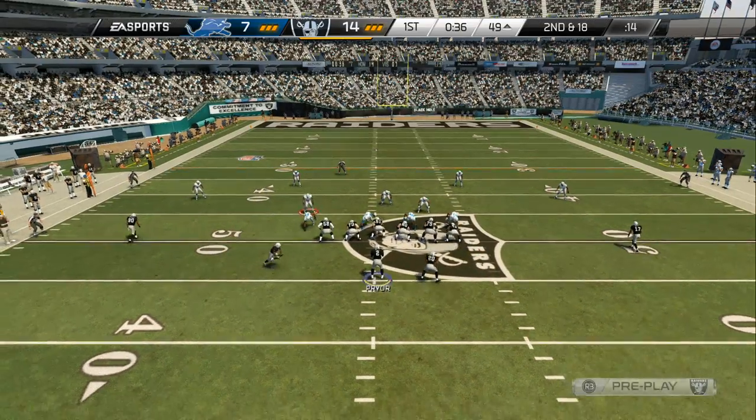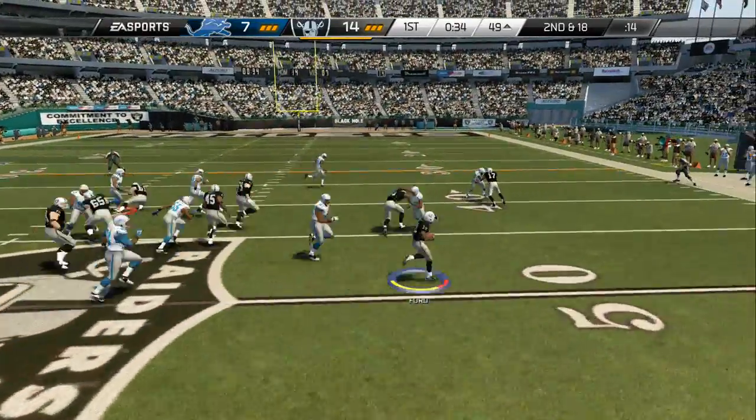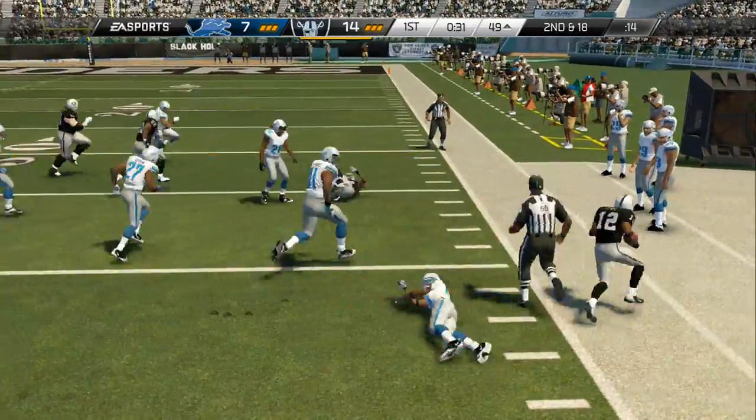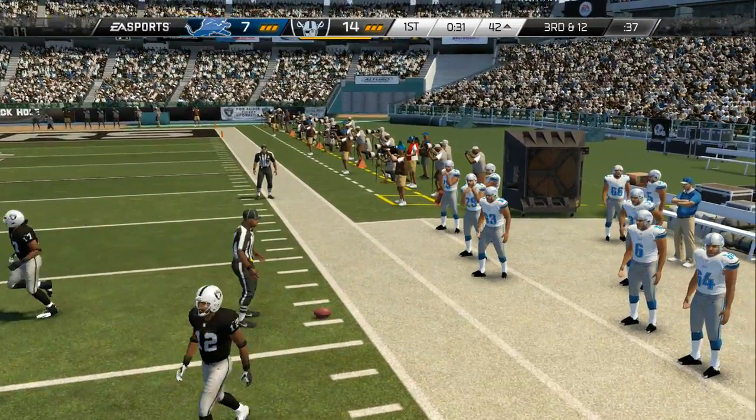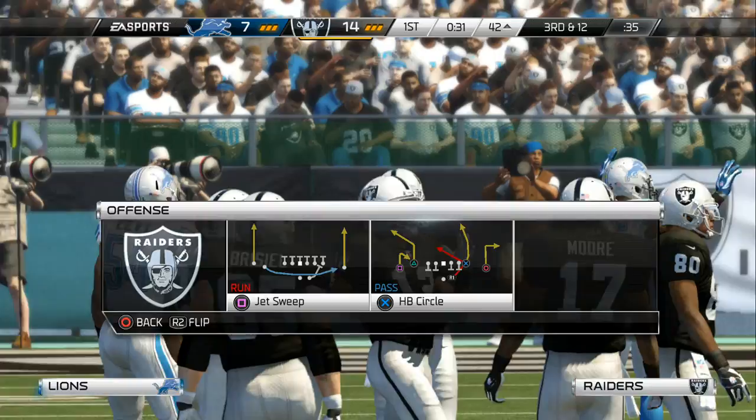Lined up in the backfield. Pushes aside one tackle. Number 12 on the carry. Seven-yard gain on the play.